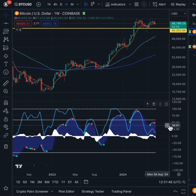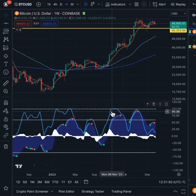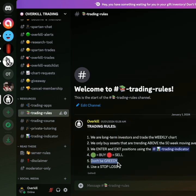So now we're just reading the red and green dots. Okay, again, this is our sell target up here. We're not greedy. That's another rule. We are not greedy. Okay, and we enter and exit positions using the indicator. Green means buy, red means sell.